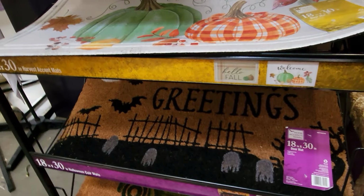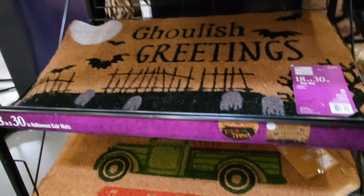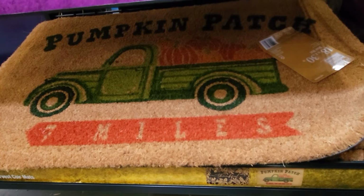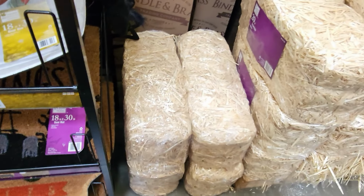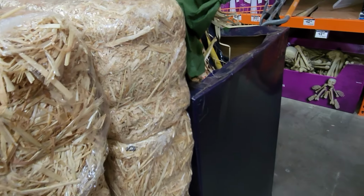Welcome. Oh no, ghoulish greetings. That's the one right there. And that's just a typical one. Oh, it says pumpkin patch. Oh, look how cute that is. And then maybe this is what I should do for my patios. Trying to figure out ways to decorate it.